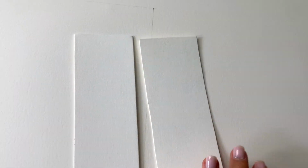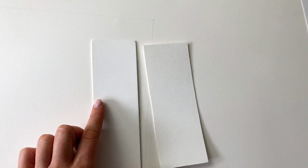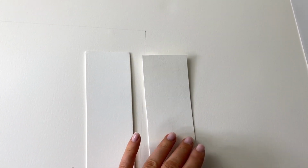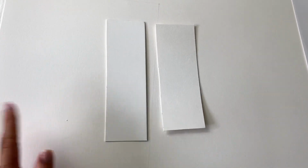Also, I feel like the colour of the old Fabriano was a lot crisper, more white. This is more of an off-white. This colour is closer to the Saunders paper, but so far I'm not sure this is as smooth as the OG Fabriano, but we'll see, we'll see.